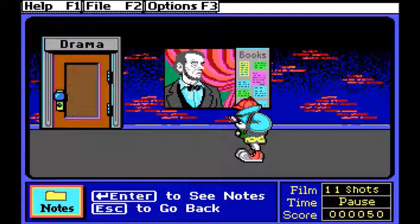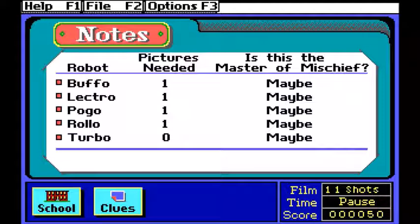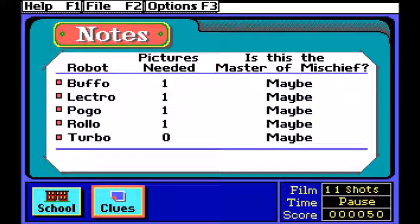Tab to move down to notes button. Press enter to see notes. So, I've never played this before in my life, so this is all new to me. New user message. Your notes include a checklist followed by a clue card for each robot. Use enter to cycle through the cards. Compare the robot facts to the reading clues. Use the decide button when you know whether a robot is or is not the Master of Mischief. Okay.